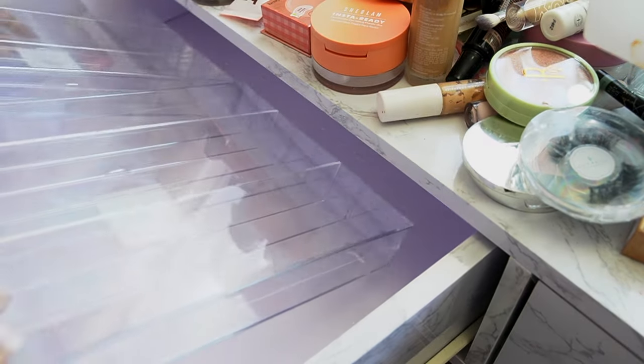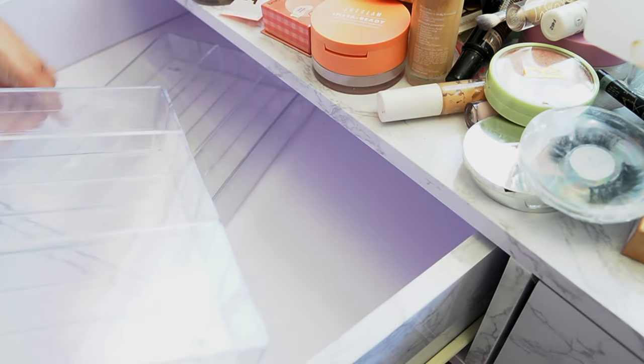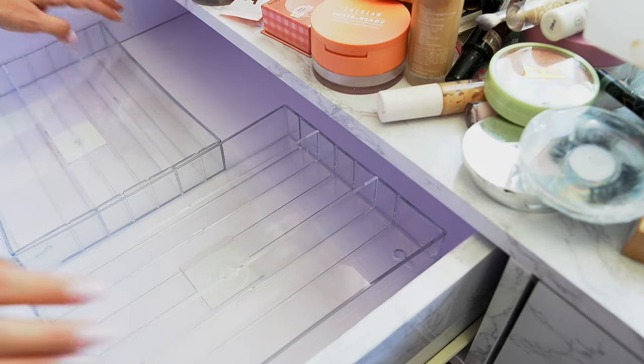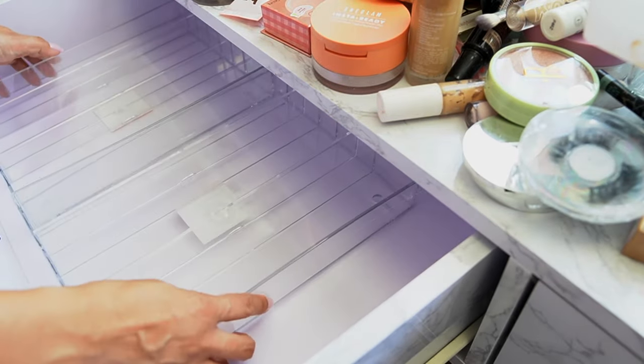These are the drawer dividers that I found at the Bullseye Playground at Target yesterday. Adjustable self-organizers. The main reason why I got these is because of the dividers, since we can change the size. Hopefully these fit. Yeah, let's try the other way. Either way, I think it should be okay. I might just put it this way instead.